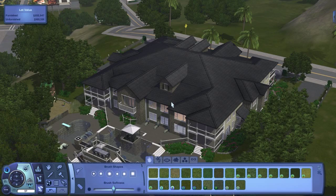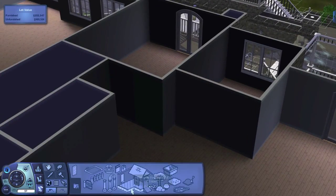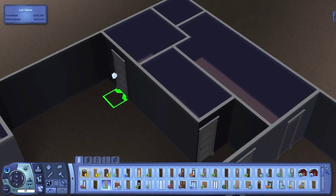So today we're going to get started on the interior of the house. Doing the interior is my favorite part, so I'm pretty excited to get started on it. And after 12 episodes of focusing on the outside, I'm definitely ready to move on.